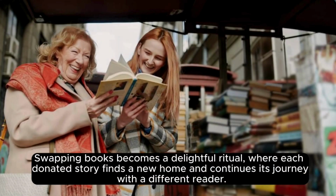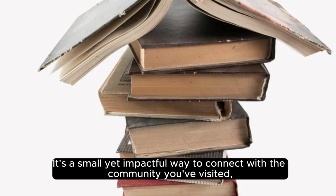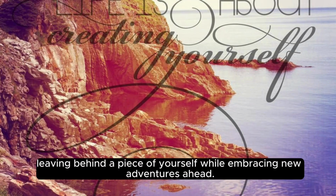Swapping books becomes a delightful ritual, where each donated story finds a new home and continues its journey with a different reader. It's a small yet impactful way to connect with the community you've visited, leaving behind a piece of yourself while embracing new adventures ahead.